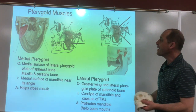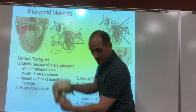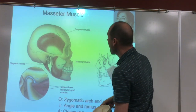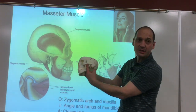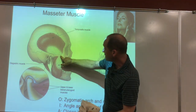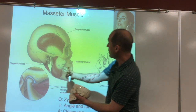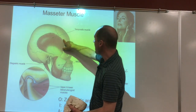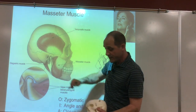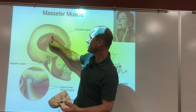The other one is the medial pterygoid, and that's on the inside here, on the inside of the jaw. And then when we go back, we have a muscle on the outside of the jaw, and that's the masseter. That's the one you see on the model. The inside ones you don't see on the model. But that's the masseter, which is attached by the cheek and goes into the mandibular ramus, and that closes the jaw this way. And then the other one is the temporalis, and that's the temporal fossa here, and goes down into the coronoid process, which is this little bump, and it pulls the jaw down in this angle. And so you have a lot of bite here.